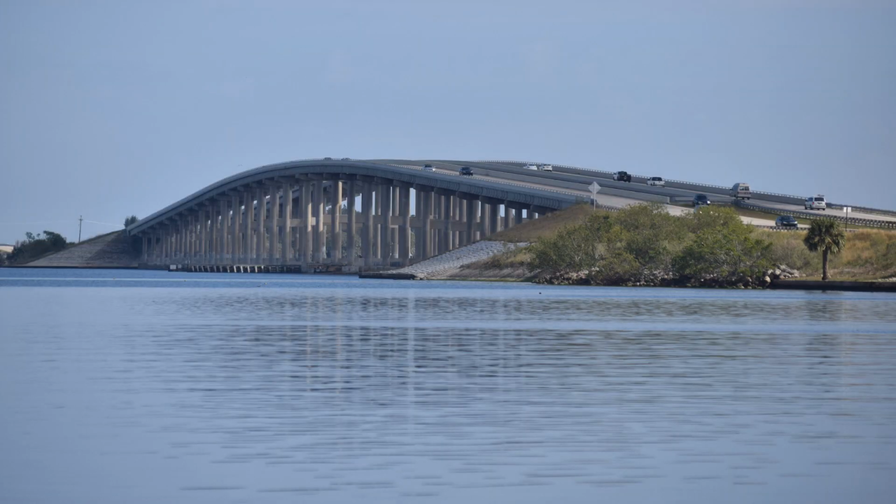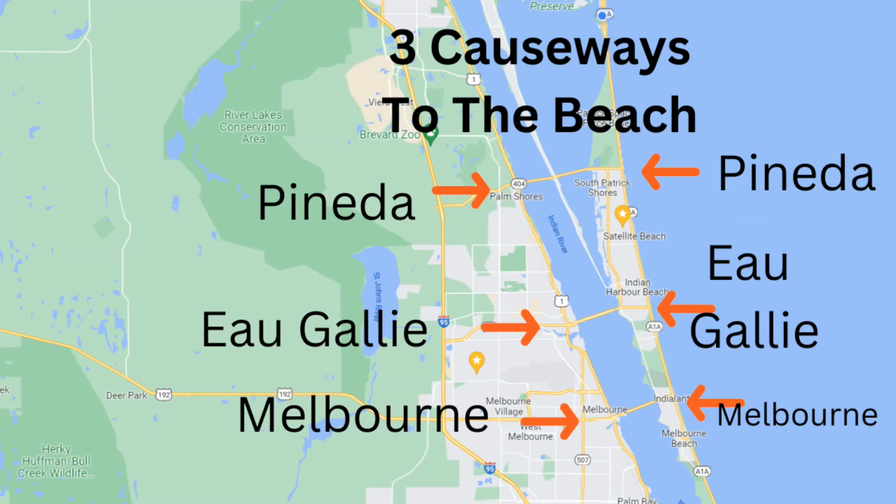So the city of Melbourne, if you want to live near the beach but not on the beach, Melbourne is a great option. You have 3 causeways that'll connect you from the mainland to the beach that gives you very quick and easy access to our sandy shores, which are the Melbourne Causeway, the Eau Gallie Causeway, and the Pineda Causeway. You could be on the beach in minutes.